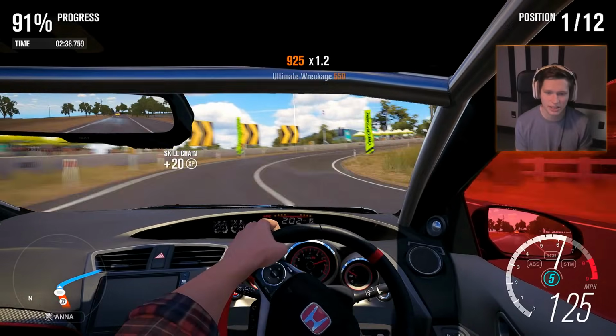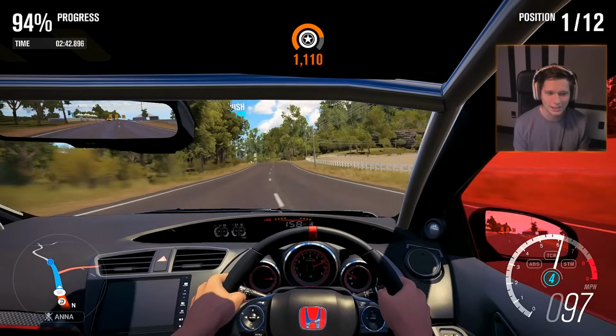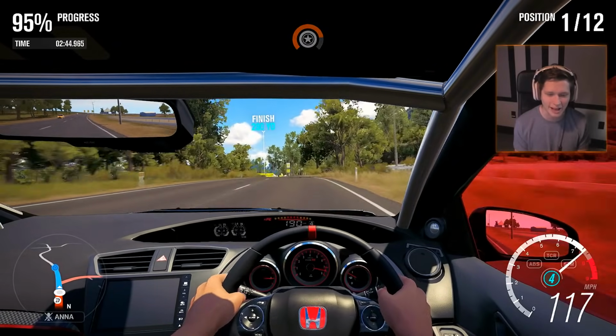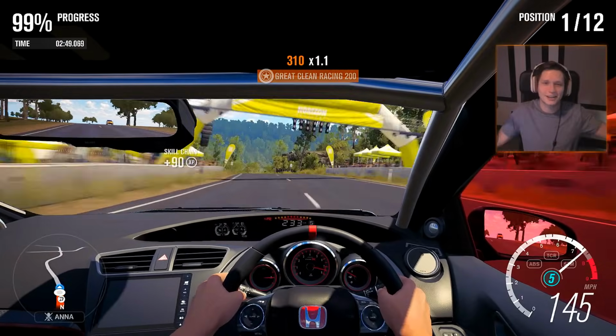Looking good here. 10% left to complete. Oh! That's where those guys hit that tree in the last race. All right, there it is, guys. Easy peasy. Got ourselves another win.